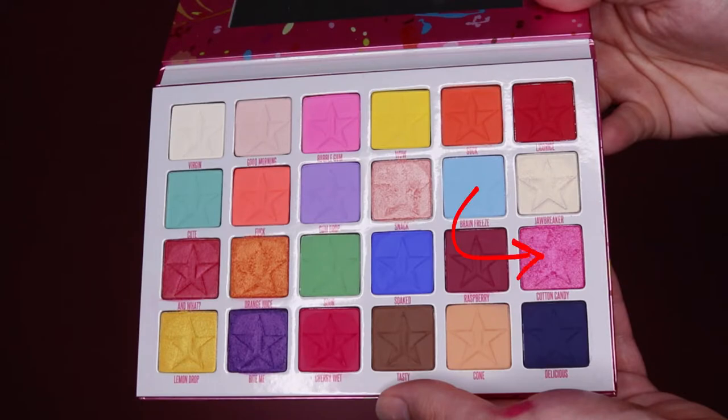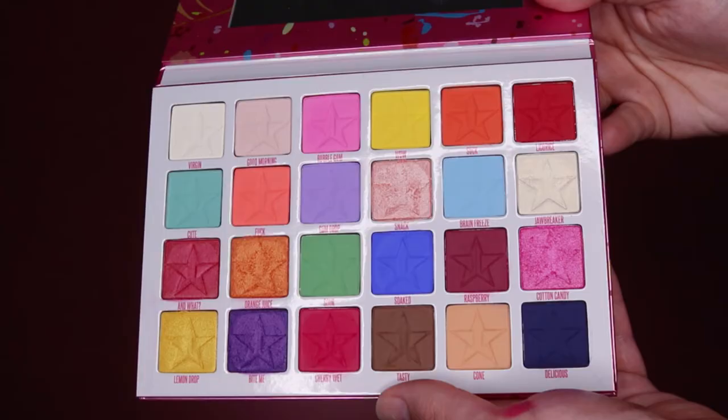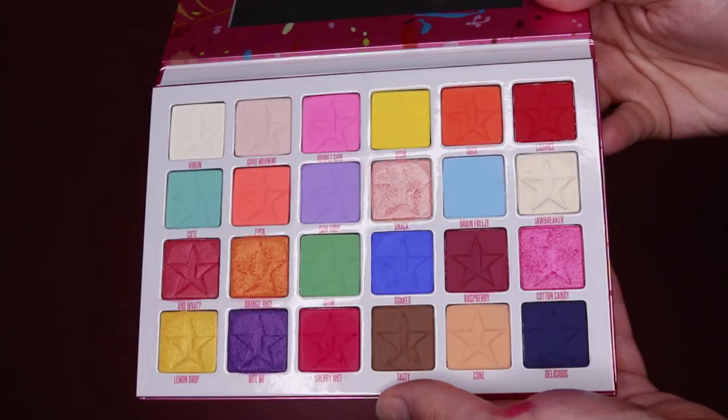Ooh, yes, I did. I'm gonna take the shimmer Cotton Candy and put it on the outer portion of my lid. I'll note that Cotton Candy is one of those more crumbly metallic formulas. I think I'm gonna take some of that Jawbreaker shade on a wet brush and just put that down the middle. I'm gonna grab that gumdrop color and put that in my inner corner.